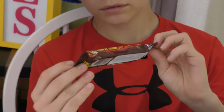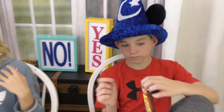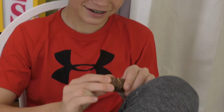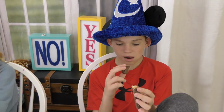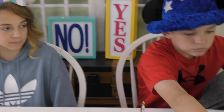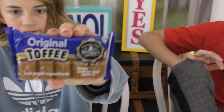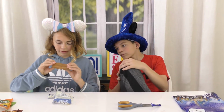Here's the next item. It's a lion bar. Quit lying. Sorry, it's a jaguar bar. That would rhyme better. And it has nuts in it. I don't like nuts in my candy, so it kind of looks like a Kit Kat in the middle. Like they just took a Kit Kat and dumped it in Snickers mix or something. I think it tastes pretty good. You like it? Yes. Now we're trying toffee. It looks like caramel. It's flexible, like caramel.